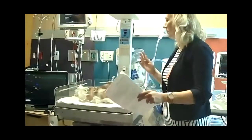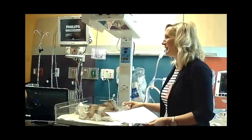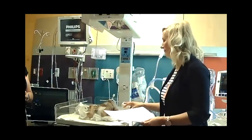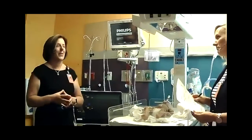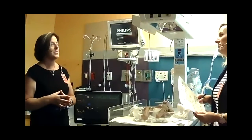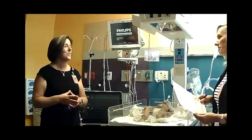So pretty much the child's not going to look the same. No. It's going to be a very different lot of pieces, lot of attachments that will slowly go away. So as they go away, you're getting better. Remember that. As we de-accessorize, as we take things out, it means things are better. Okay. And you're moving forward.